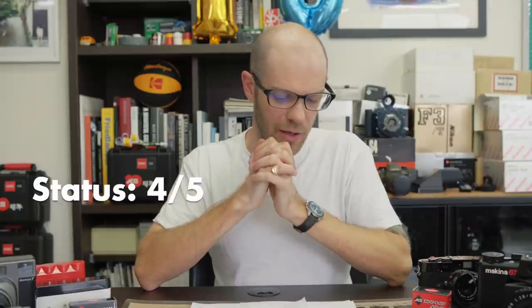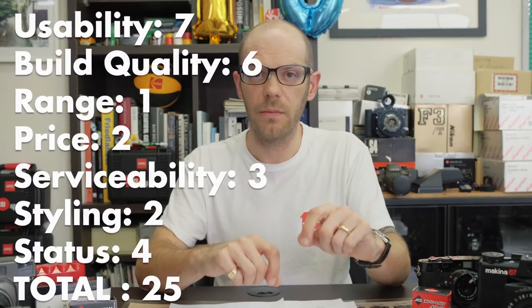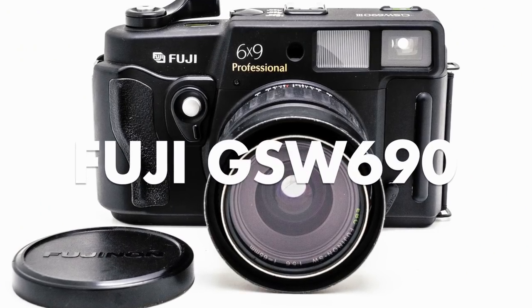Status amongst photographers, for sure. People who like medium format will be, well, that's pretty cool. I'm going to say 4 points. Okay, and we come to a lovely total of 25 points. Well done, Fuji. Up next, we have the Fuji GSW690 1, 2, or 3.